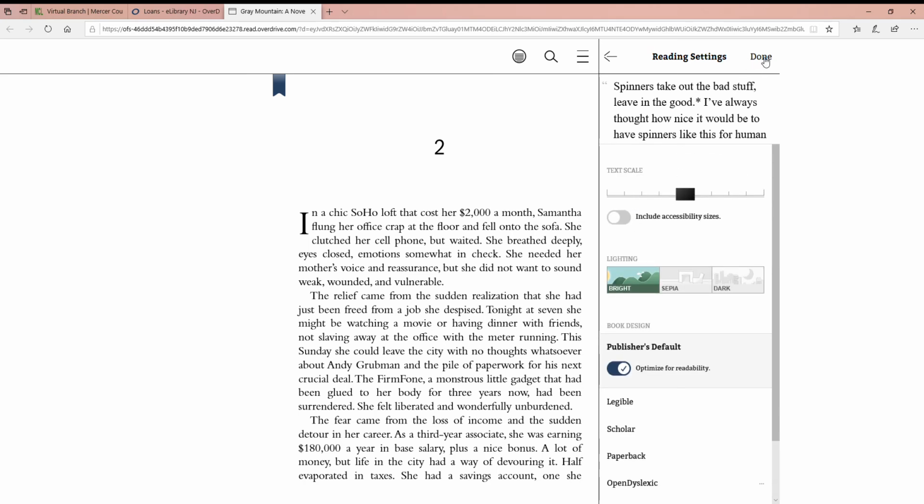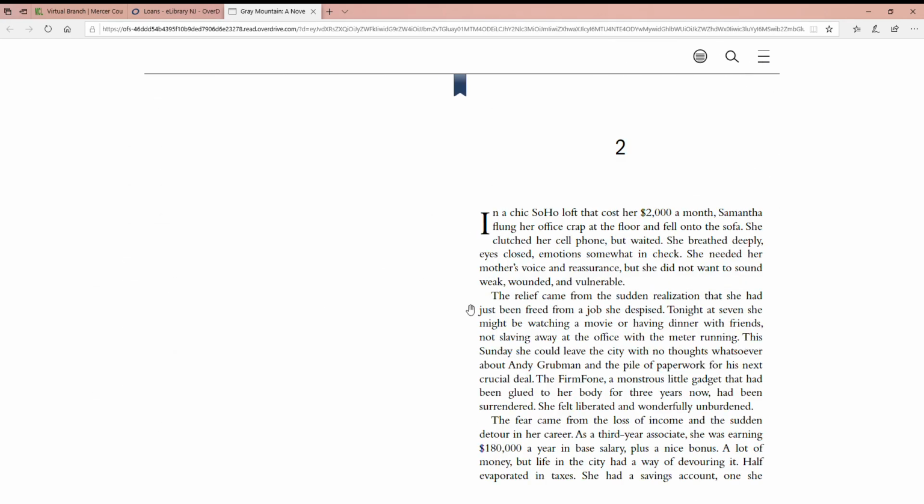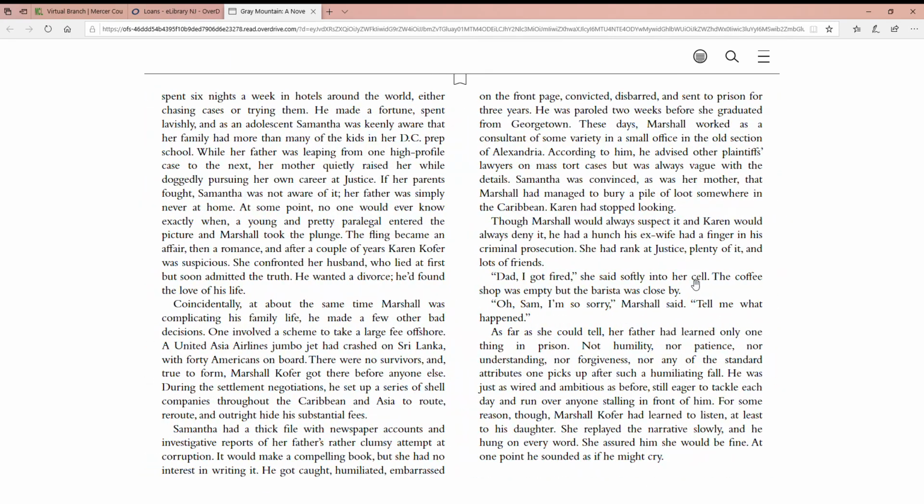And when you're finished doing your alterations, you can go ahead and click Done, and it would be reflected on the text for you. So that's basically how to use an Overdrive Read copy. And again, as you'll see, the hand comes up as I scroll along. I can just drag to go through the pages. And if you were on a tablet, you could just tap left or right to go through.